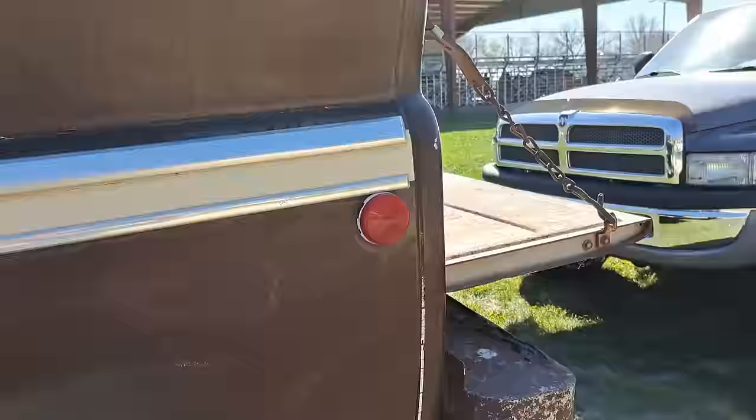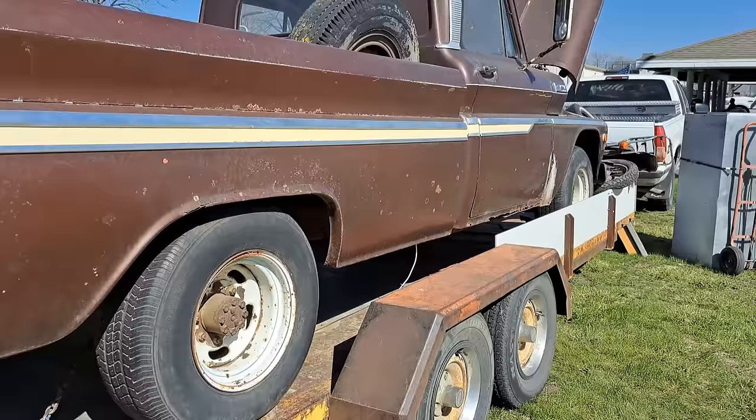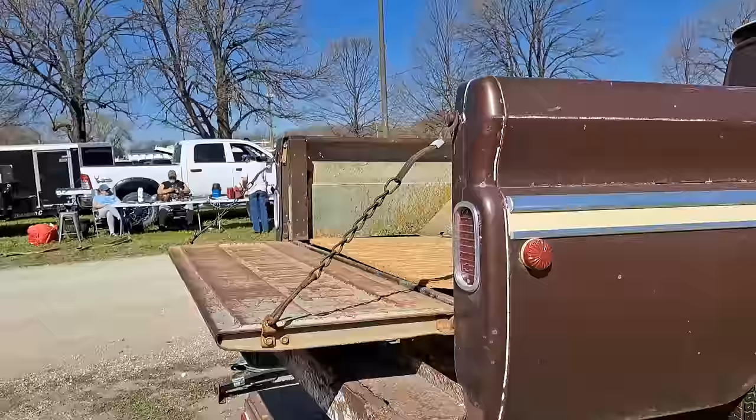A little rust in the rocker and the front fender there, but not as easy to find those as they used to be. Used to be nobody wanted them, now everybody wants them. I got a rock here for free.